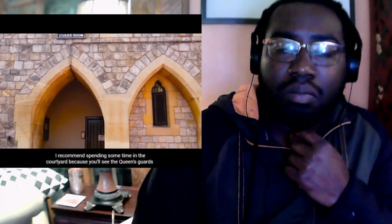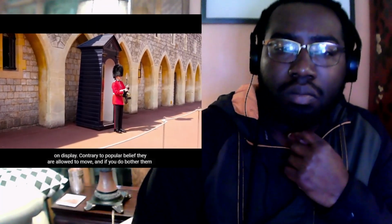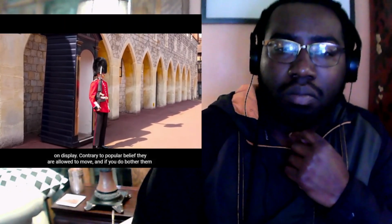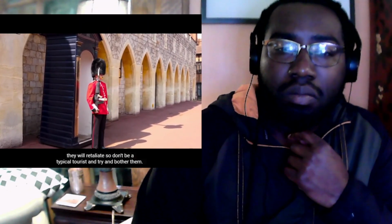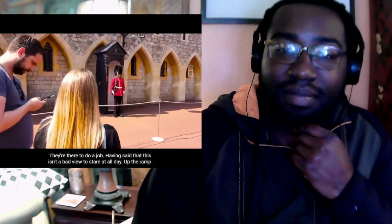I recommend spending some time in the courtyard because you'll see the Queen's Guards on display. Contrary to popular belief, they are allowed to move, and if you do bother them, they will retaliate. So don't be a typical tourist and try and bother them. They're there to do a job.